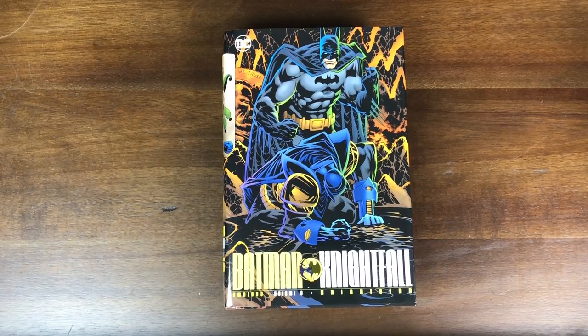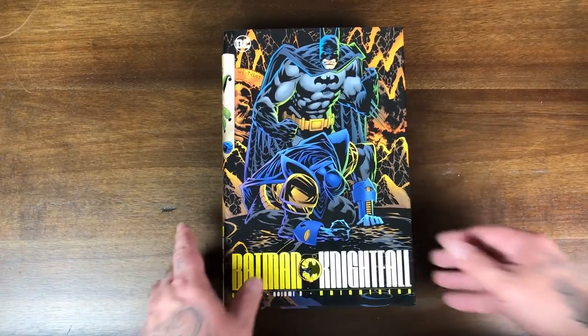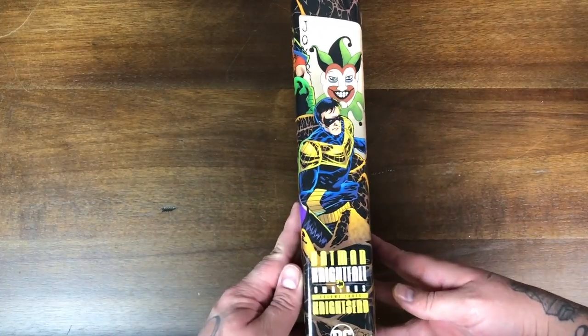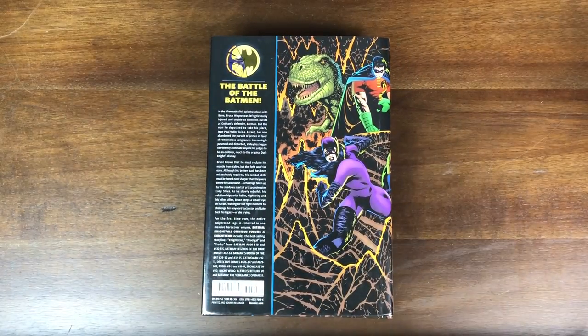All right, the third and final volume of the Batman Nightfall Omnibus is called Night's End. Batman comes back to take his place. Got some Nightwing stuff here. More Catwoman and Robin.